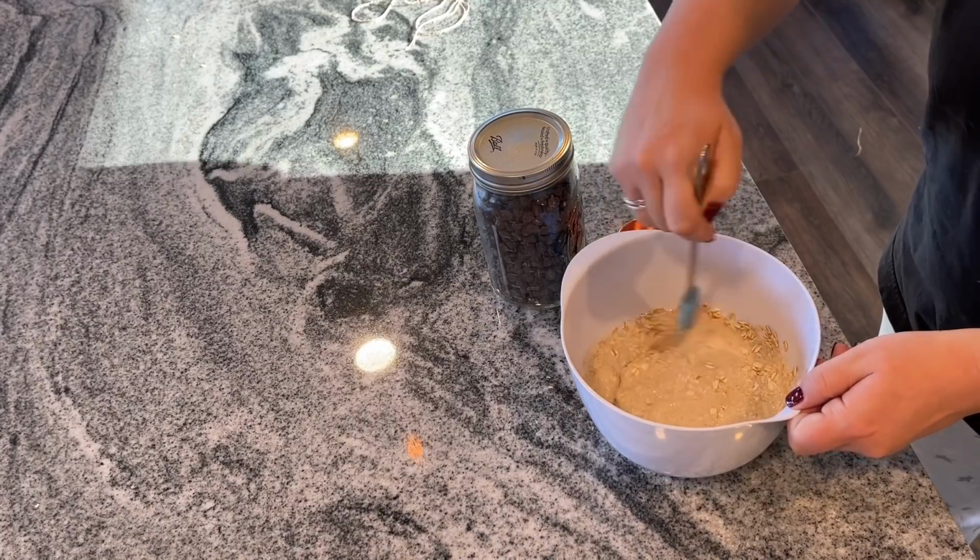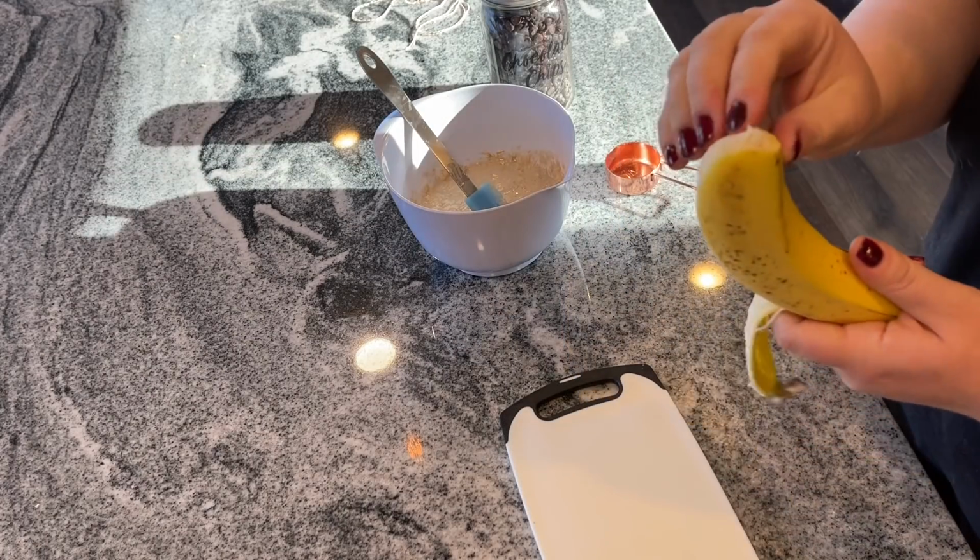Now, I wanted to make some of these for my little baby, and he is just not ready for chocolate chips yet.